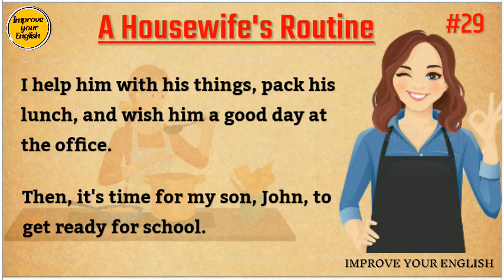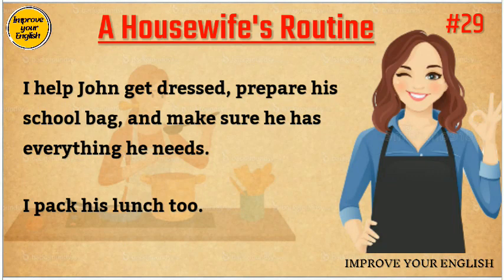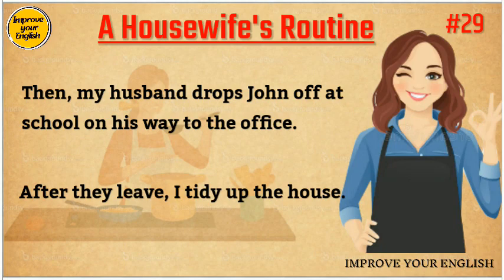Then, it's time for my son, John, to get ready for school. I help John get dressed, prepare his school bag, and make sure he has everything he needs. I pack his lunch too. Then, my husband drops John off at school, on his way to the office.